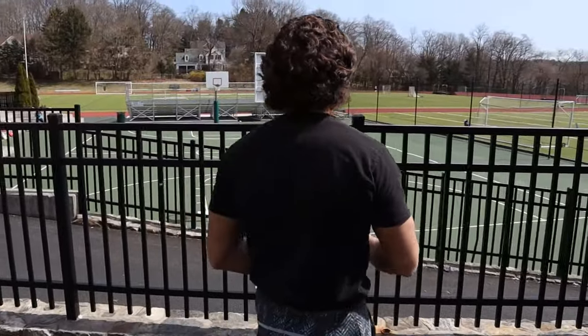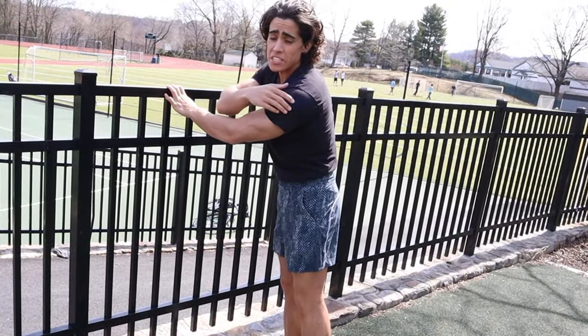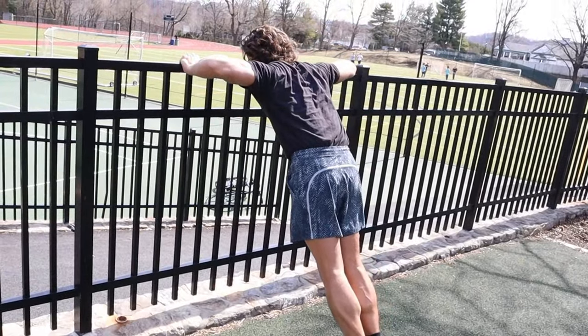So now for shoulders, we're just gonna do a really simple press, and I'm gonna do this on the fence over here because I don't have a bar that's good for this. Since our rear delts are getting hit with back and our front delts are getting hit with chest, the focus here is just the medial delt. So what I'm gonna do is just really press and squeeze that mid delt.